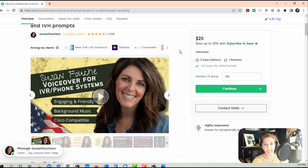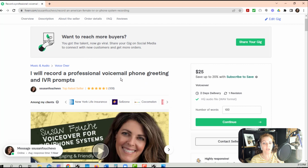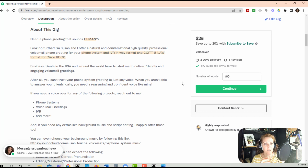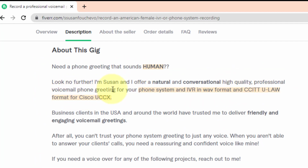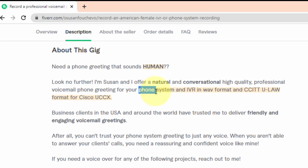The other way that you get found in Fiverr is in your About section, in your About This Gig. My keywords are professional voicemail, phone greeting, and IVR prompts, and you'll see that I reuse those in my About section in my description. First off, I've got professional voicemail, phone greeting again, right here. Professional voicemail, phone greeting again. I've got phone system. I've got IVR. I've got it all throughout. Voicemail. I reuse these words, but I reuse them in a natural way.